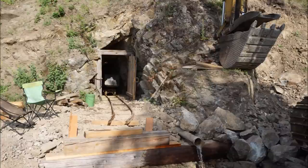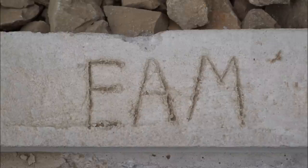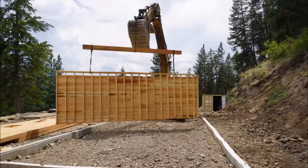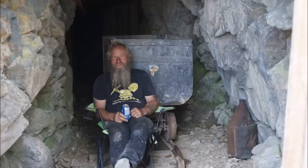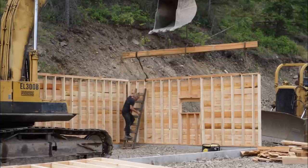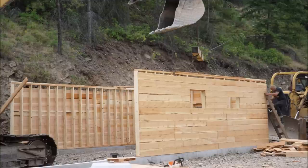And a lot more loads that we've taken out of the mine. There's the board that keeps track of all the loads. We got the concrete all poured and we built the walls and stood the walls up with the hoe. And we're just ready now to put the rafters on and the roof. Pretty busy month doing all this. We had a few volunteers come and help us, and we're really happy with all the progress and how everything's going up at the Yankee Boy Mine.